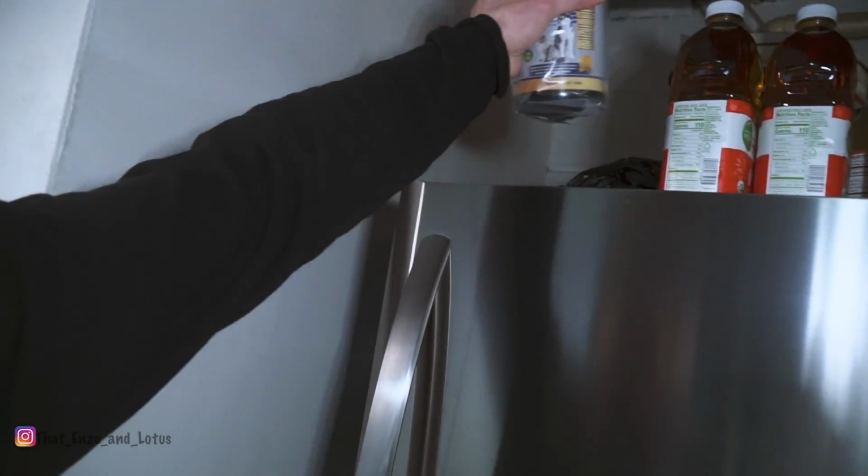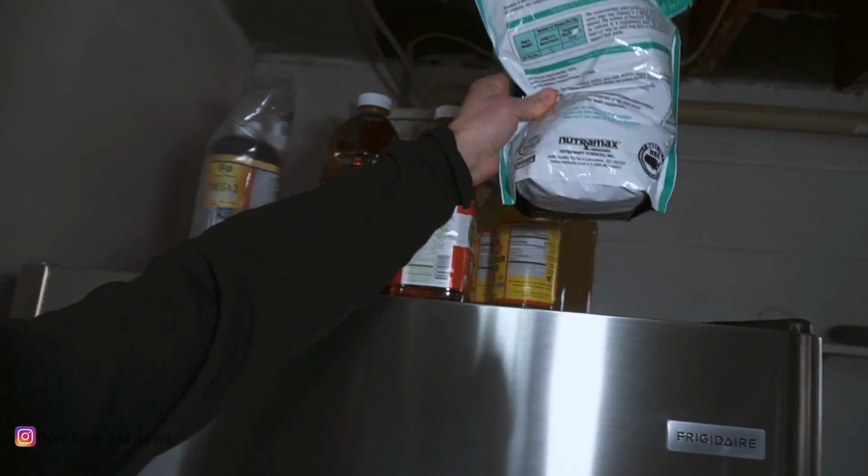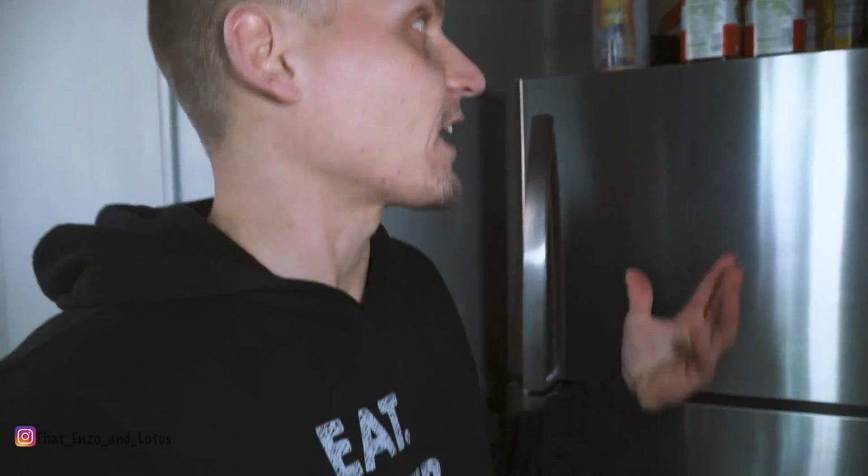Up here, I keep an extra one of the oil. And I keep an extra of the Dasiquin, which was the supplement you saw over there. Kind of the same thing. When one of them empties, I go ahead and order one, so I've always got one on backup.